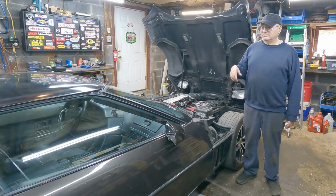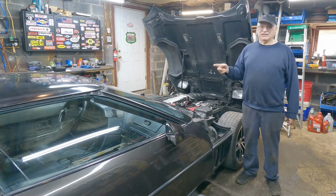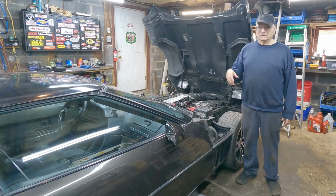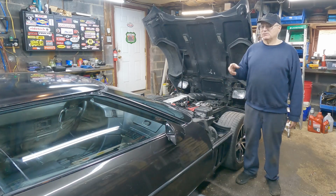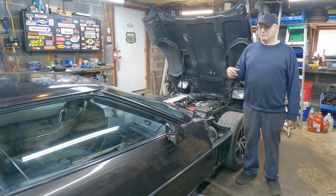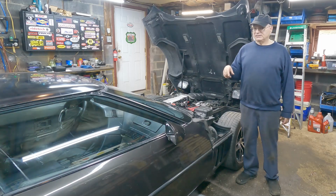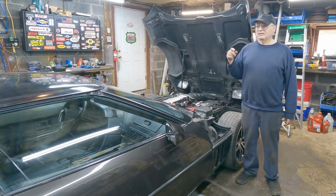And then, if you've been following, I went to New Media and I had a problem there. I thought I had a real bad engine oil leak from the back of the engine. There was an engine oil leak, but it was just coming from around the distributor gasket. It was nothing bad. It was an easy fix.